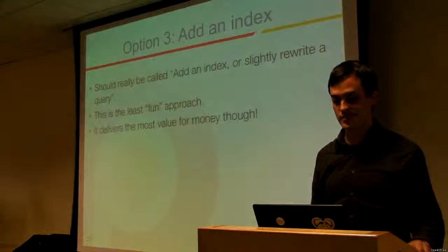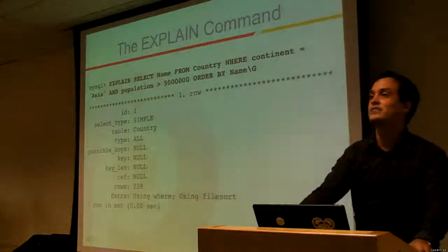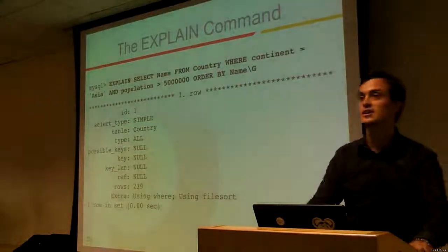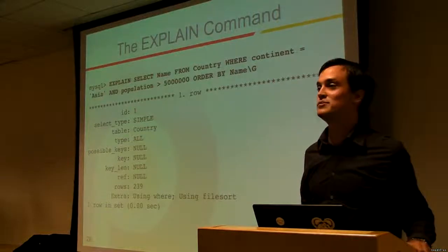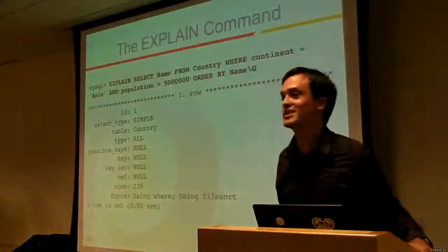So let me start by showing you this command. And if you haven't seen it before, this is explain. This shows you the execution plan inside MySQL. What MySQL is going to be doing to execute this query. So I'm going to disadvantage you by not telling you where the manual page is, and most people don't have laptops out, and ask you, what do you think that this is doing?